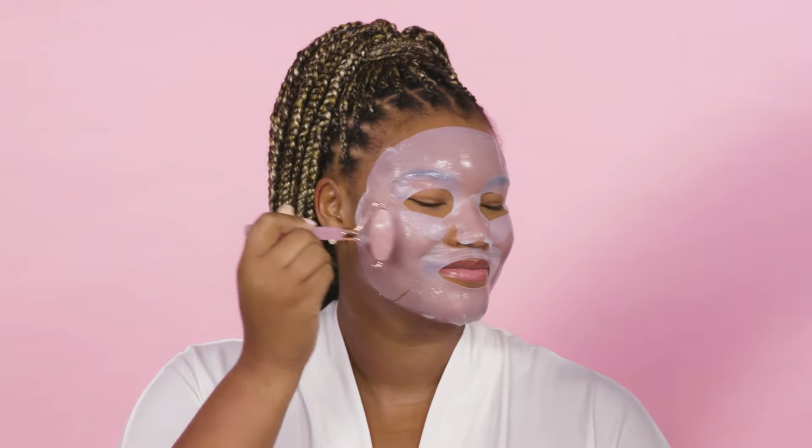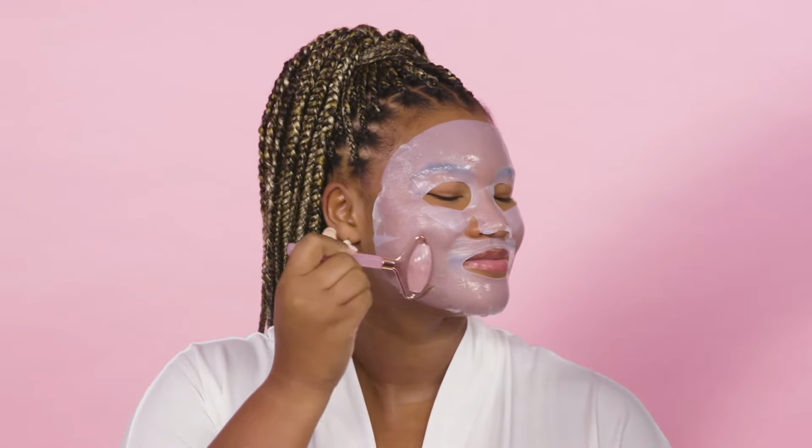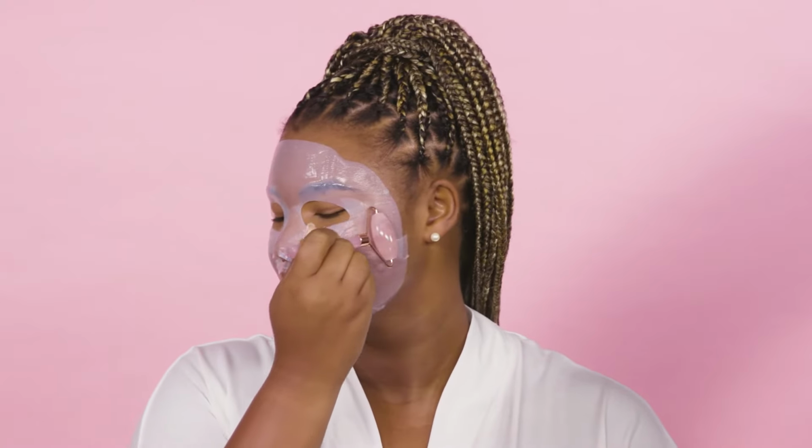You can also use the Rose Quartz Roller on top of the Time-Wise Repair Lifting Biocellulose Mask to take your self-care to the next level. A serum paired with the pink roller is such an adorable gift for the skincare lover in your life.